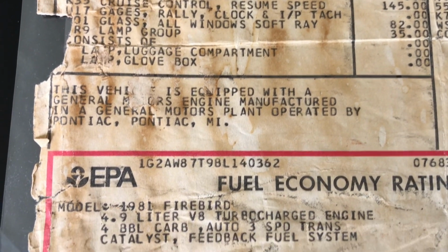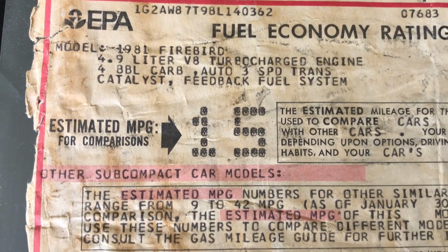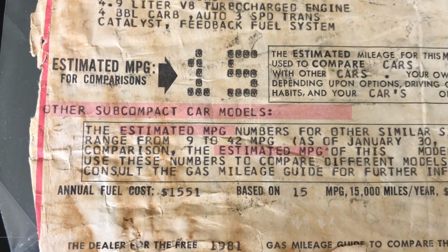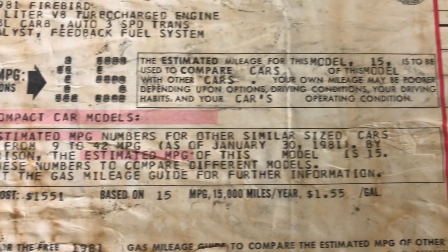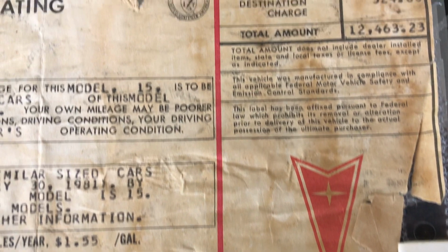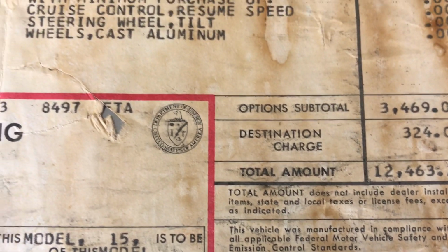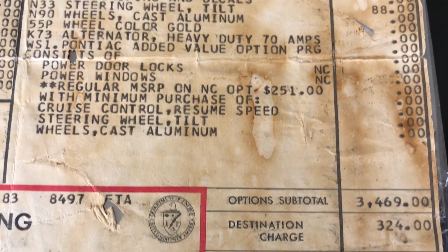Coming up, you're going to see the whopping price of this car when purchased. So here you go. A grand total when purchased, $12,463.23. That is a lot of money for 1981.